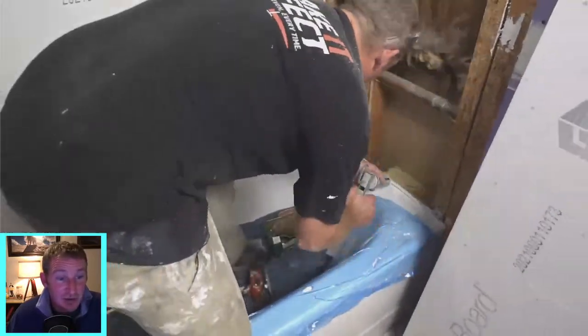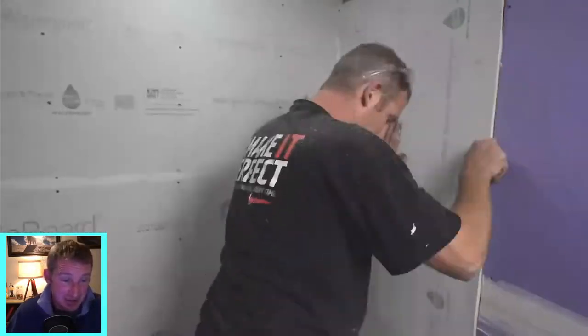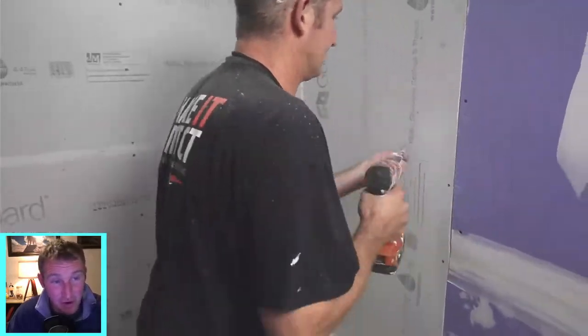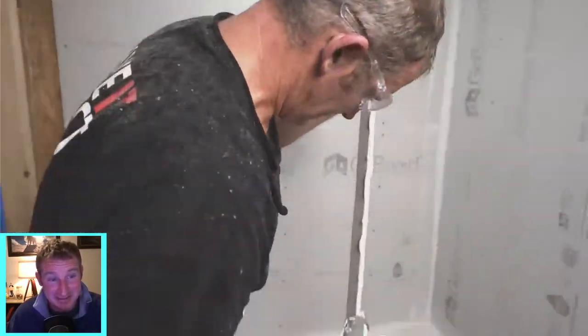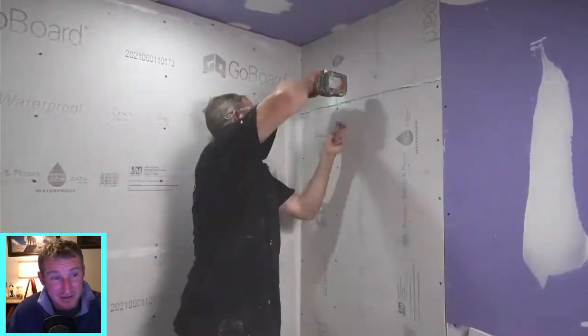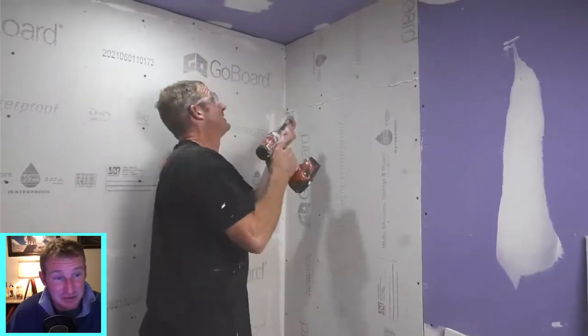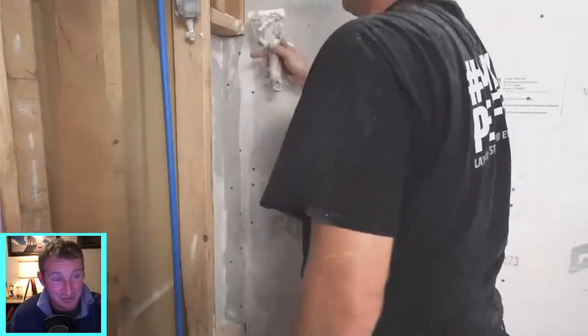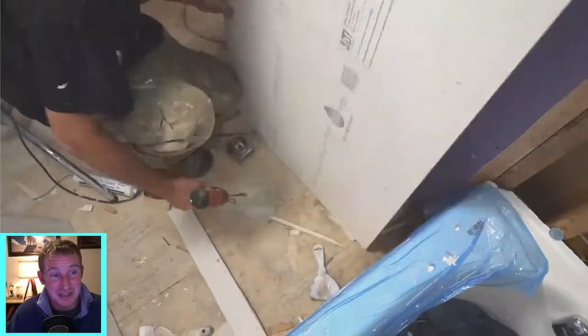So you're just using regular Durock screws, and like I said, I have the furring strips to allow that board to go over that tub flange. That makes it nice and easy. Basically, a rule of thumb for Go board is just having sealant in between each joint and going over all the screw holes. Now, making a custom niche is also really awesome because you can just use some of that extra board that you have with the project to make your own custom niche.